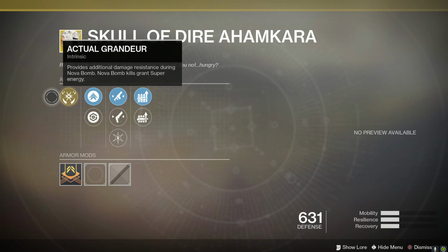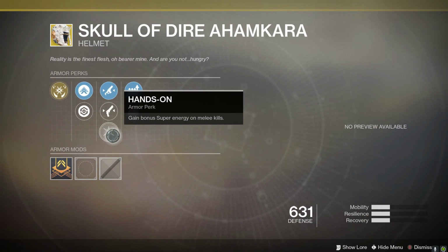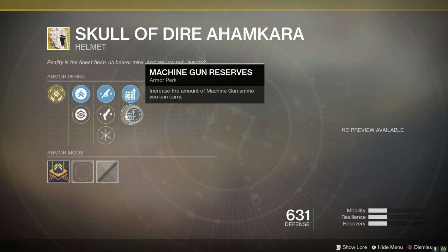Currently, Skull of Dire Ahamkara is an absolute must-have if you're running the top tree Void Warlock tree, because that one recently got buffed, and man, let me tell you, if you use that with Tractor Cannon, dude, it's amazing. So if you don't have this, absolutely pick it up. As far as perks, we have Fusion Rifle targeting, Hand Cannon targeting, Hands On, Sniper Rifle reserves, and Machine Gun reserves.